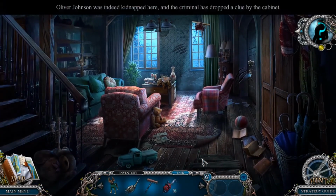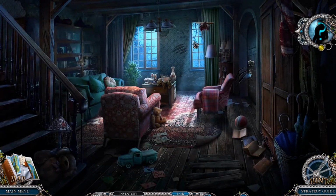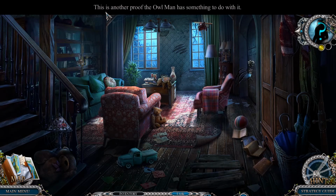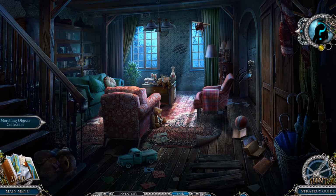See, there they go again. Not letting me read what I need to read. Why the hell they got that continue there if it's gonna just keep going? Anyway, I'm done ranting. Oliver Johnson was indeed kidnapped here, and the criminal had dropped a clue by the cabinet. Did he? Those scratches. Well, I didn't want to look at that. I want to look at the scratches. This is another proof the Owl Man has something to do with it. How did I know it wasn't like Wolverine or something? That's morphing. That's creepy. Anything else in here morphing?